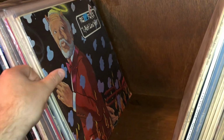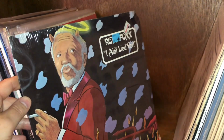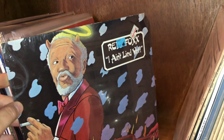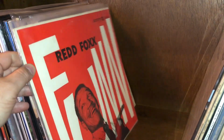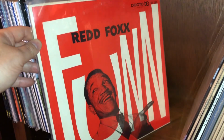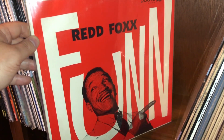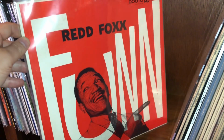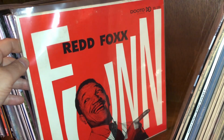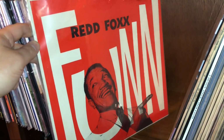He was definitely one of the greatest ever to do it. He's my favorite, but there's so many good ones over the years. This one's called I Ain't Lied Yet. These are all the original pressings of them. It kind of has that old record smell to it. You guys know what I'm talking about if you still have a lot of records from back in the day. It's almost kind of a musty smell, but it's not offensive. It's hard to explain. This one's called Fun.